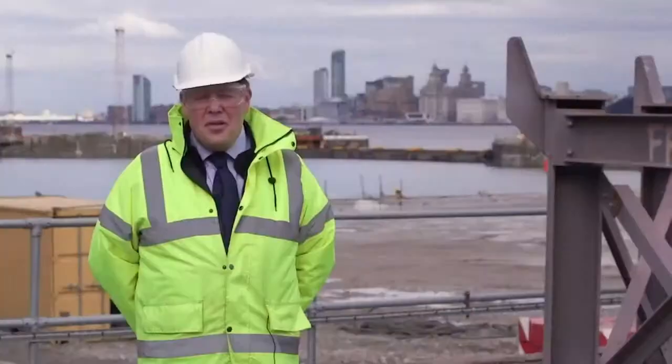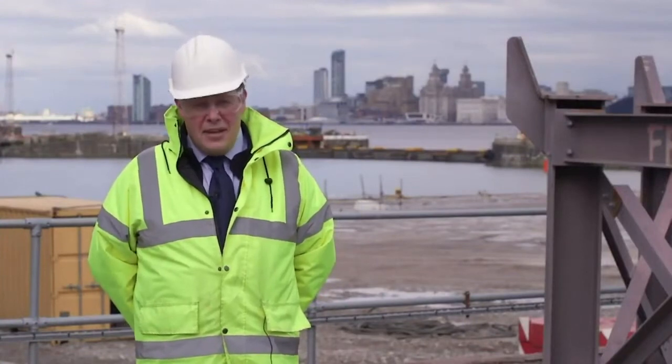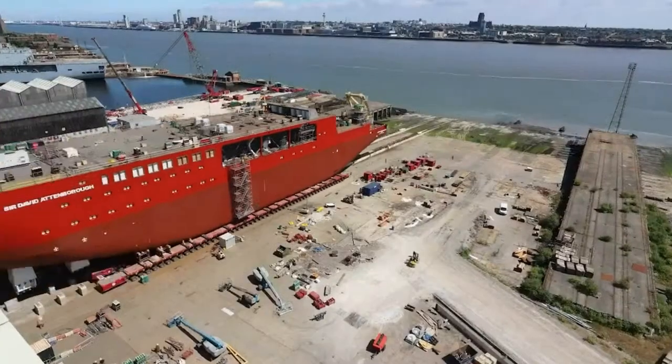And you know, the other thing is that the slip will allow us to use this as a platform for a much, hopefully, brighter export future of similar specialist ships around the world.